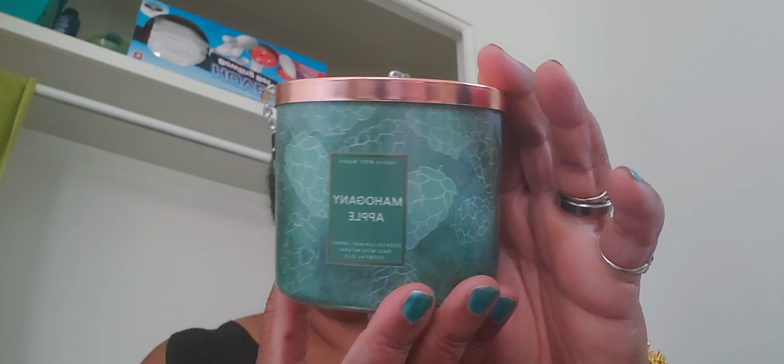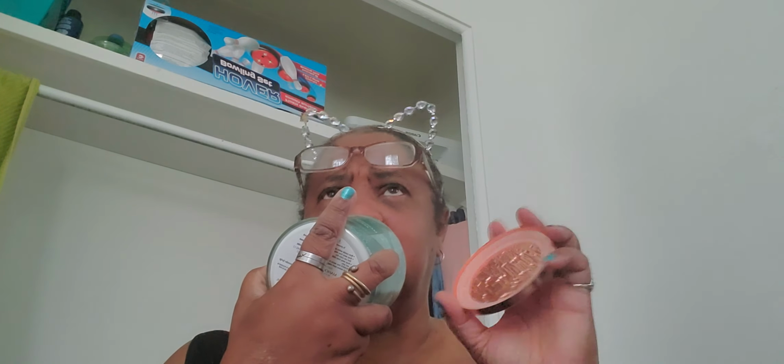And the next candle I have, I know I should have put it up higher, is the mahogany apple. I had to get another one of these. And that's the top. Right now I can just smell the mahogany, just a hint of the apple. The price on this was $26.50. Red mahogany wood, golden delicious apple, pink peppercorn, fresh lavender sprigs. Lavender? Okay, I get a little bit of the lavender.